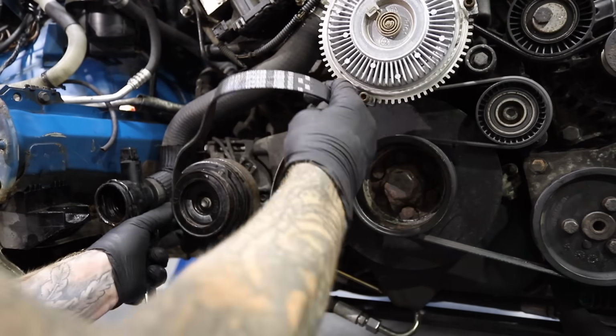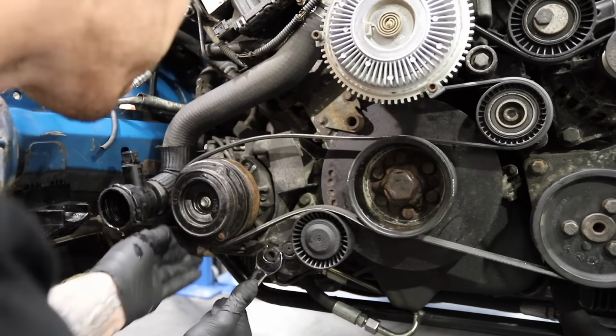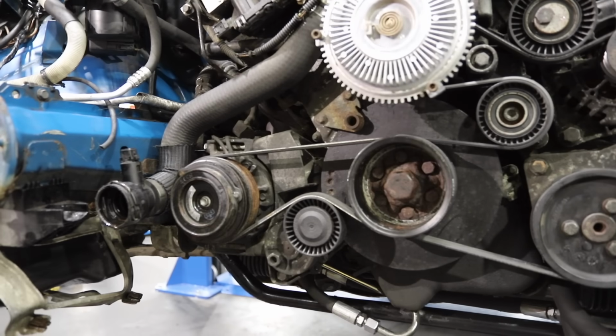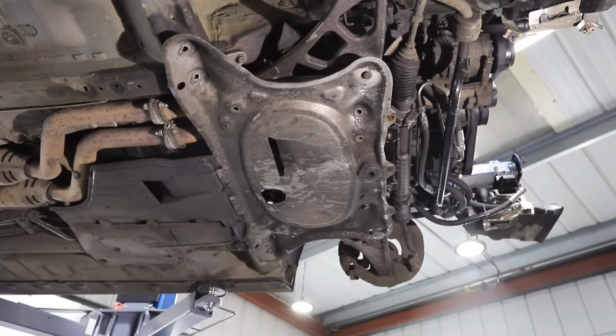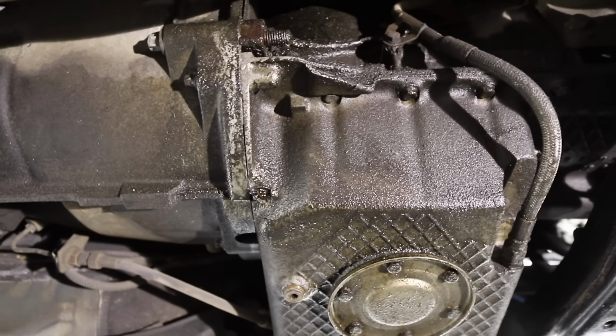Right, let's get this aircon belt on the aircon pump. Now, the only reason I can think there's no aircon belt on the aircon pump is because it was a track car and it doesn't need aircon, and the belt probably came off or broke and they never replaced it. Now, once the belt was on, which was easy enough done, it was time to inspect underneath. And what a disaster that was.